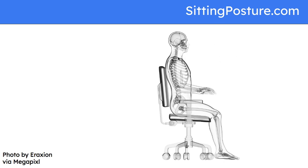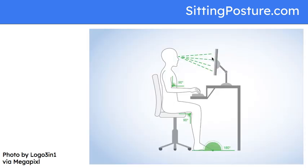But anyway, this is a good position to work in for a certain amount of time, not an extended amount of time, because no position is a good position to work in for an extended amount of time. We want to change our position multiple times throughout the day in order to avoid overuse injuries and repetitive strain injuries.